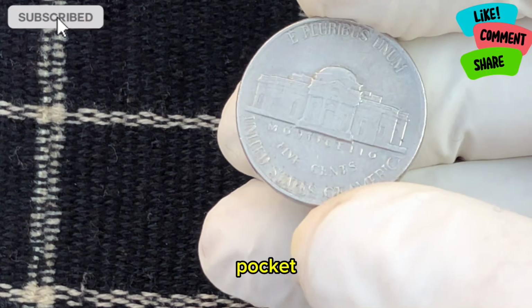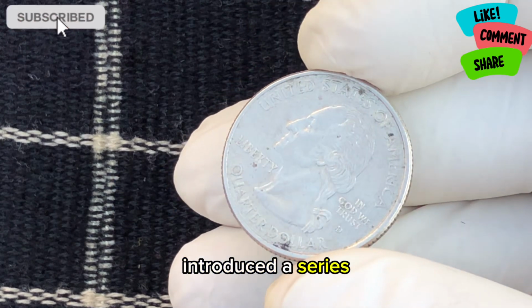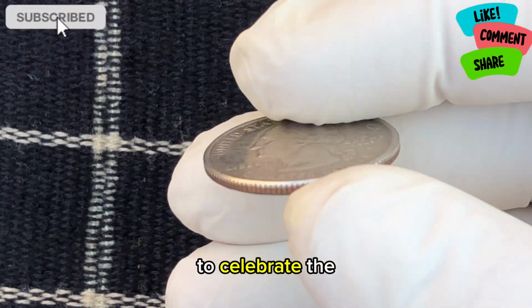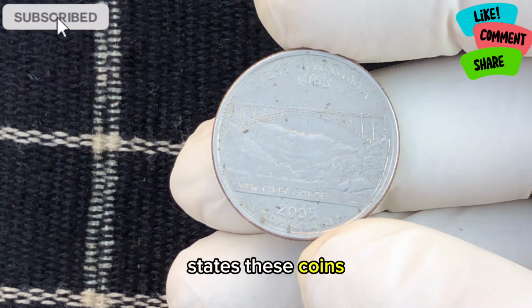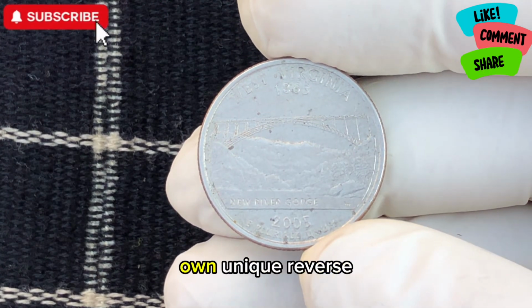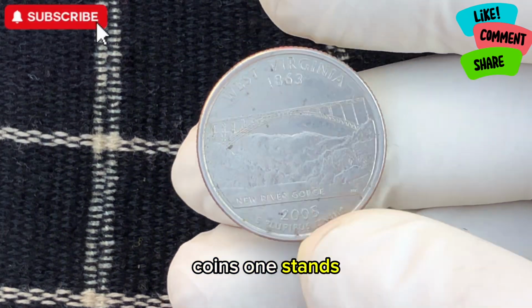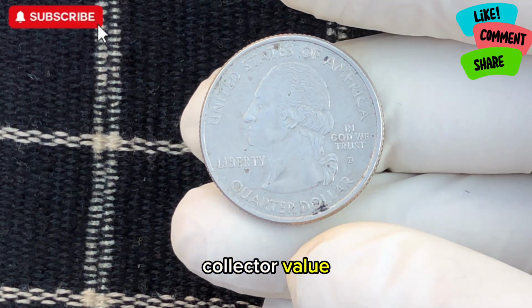In 2005, the United States Mint introduced a series of quarter-dollar coins as part of a special initiative to celebrate the nation's diverse history and its various states. These coins were not just ordinary quarters. They were designed to honor the 50 states, each with its own unique reverse design. But among these coins, one stands out for its rarity, history, and immense collector value.